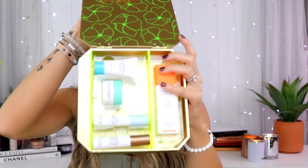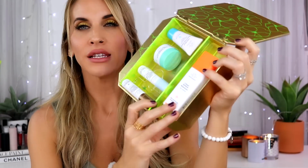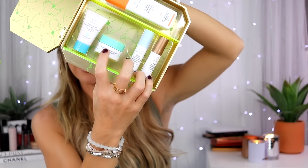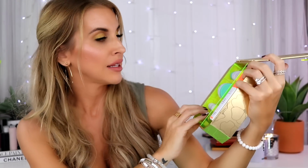Drunk Elephant sent me this Shelf Respect Day Shelfie. They have the best sets, and I feel like out of all of the skincare companies that I like, they have the best, because I feel like it's the most bang for your buck. So in this one, you get a C Firma Day Serum, and then you get a mini of the Protini moisturizer, which is amazing. And then a B Hydra, a D Bronzi.